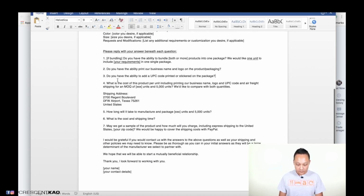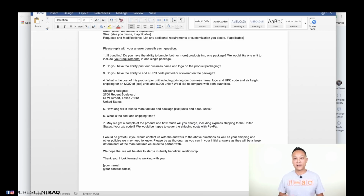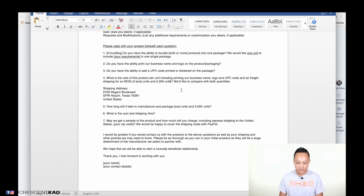Now, here's the nitty gritty of it. You want to find out what their pricing structure is. So even though they have their range listed on Alibaba, you're going to ask them, for how many units that I want, what it's going to cost. So let's just say you want 100 units, 300 units, 500, whatever, put it here, and you want to get a quote for 2 quantities. The lower one is a test sample, and the higher one, you can use for negotiation and to show that you're serious about future orders, what the cost is for the higher quantity.